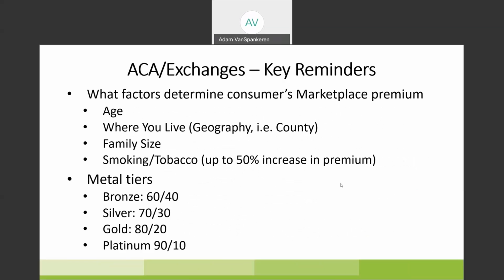More on the ACA, what factors determine somebody's marketplace premium? Age, where you live, geography, specifically county, but it's usually shown as geography or where you live, family size, and then whether somebody smokes or not, which can cause up to a 50% increase in premium. I'm thinking income and FPL too, but if you're looking for what might appear on the actual exam, this is what you'll usually see.